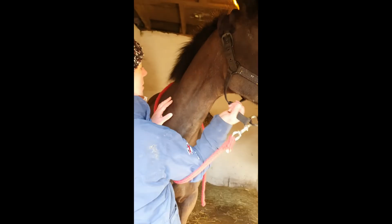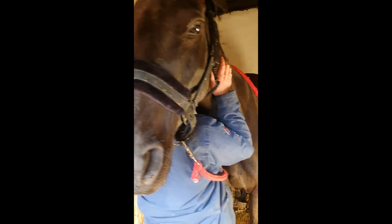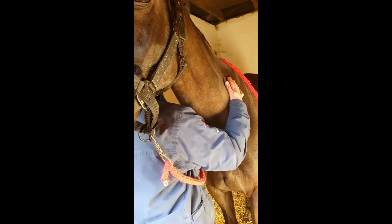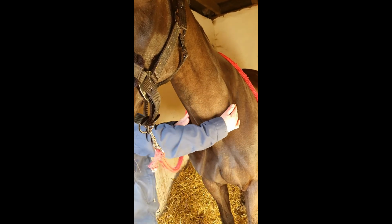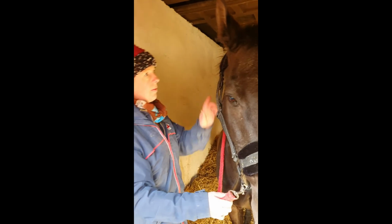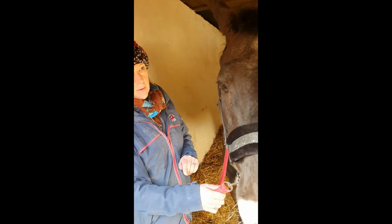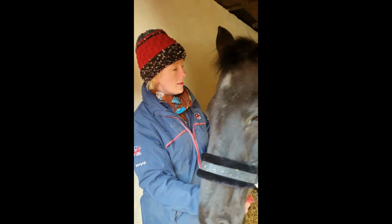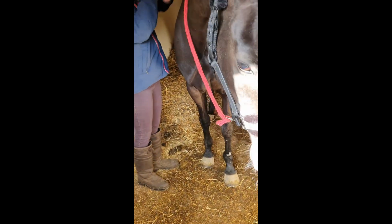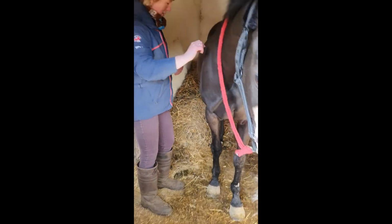So he's dorsal, C2 on the left, C3 on the left, C4 on the left, and C5 on the left. So dorsally he's all the way through on the left side. It's caudality of the atlas that's on the right, and he thinks he's already having a treatment. He's already relaxing there, which is quite something, because Stormy doesn't really do relaxing.